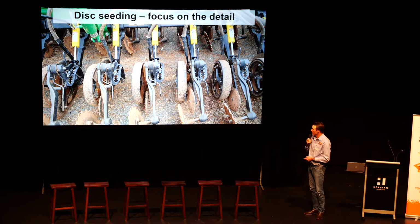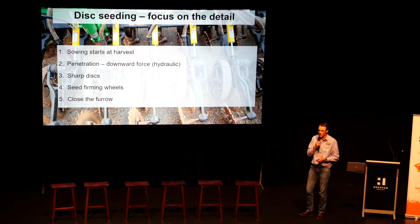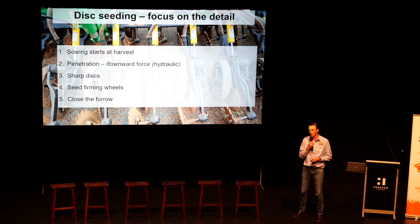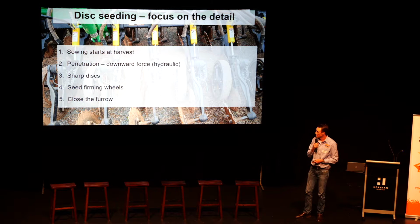So the first part of the sowing starts at harvest. Whether you're in a strip and disc system or not, if you've got a disc seeder, you really need to spread that residue, get an even distribution across the back of the header. Penetration: we've now got quite a few hydraulic units on not only John Deeres but also XL machines, and it's just changed the game completely. We've seen it in the US quite a bit, and now there's a manufacturer in Queensland building hydraulic downforce on disc units. Sharp discs, seed firming wheels, and having that ability to close the furrow, particularly as you get later into the season.